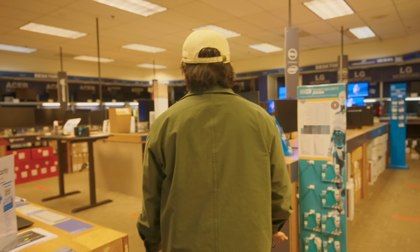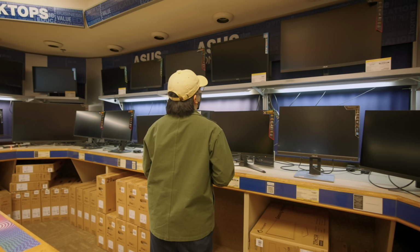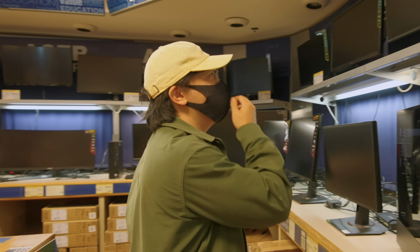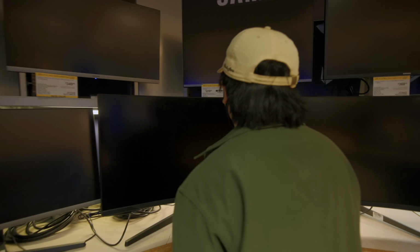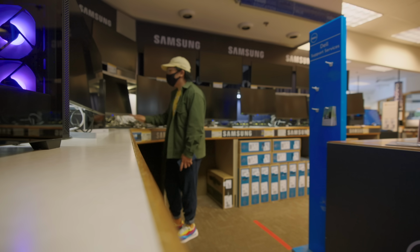It's a little sus. So the cool thing about Micro Center is that they also have a crazy amount of monitors. Oh, 4K for 250? 280 hertz. Excuse me? This isn't a 1440p monitor. This is actually 4K, and this is also 32 inches. I don't need 4K though. I'm not gonna be gaming at 4K.